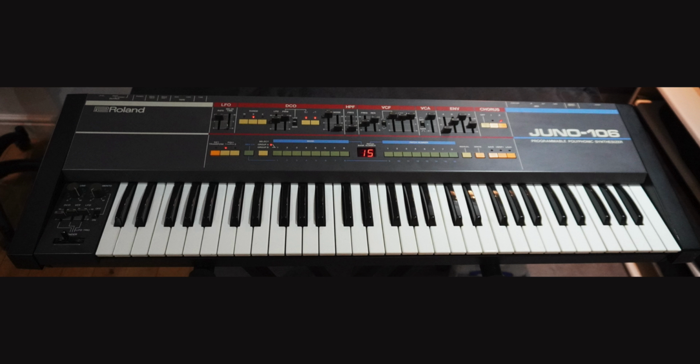The next synth is the Roland Juno-106, number 7. Paid £1,000 for it in 2018, 1,250 today. They're worth 2,000, so I've made about 750 quid on that. This replaced a Juno that I bought in the 90s for only £400.